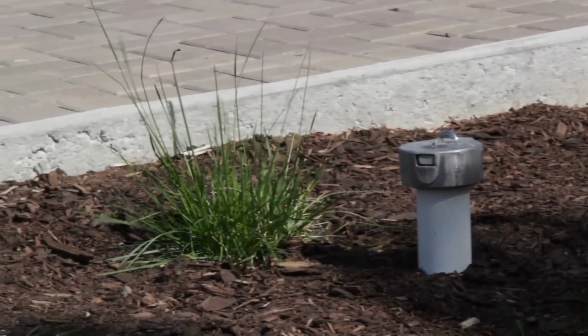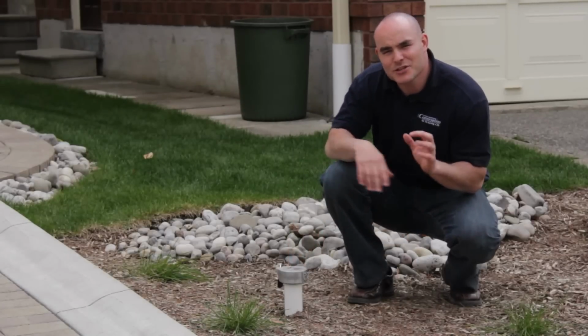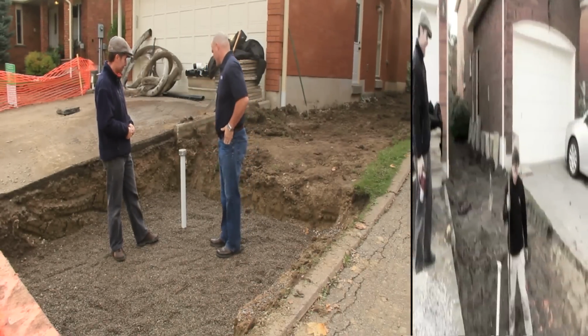This rain garden is larger than normal because we're collecting the water from the roofs of both of these houses. There's also this long pipe sticking out that isn't usually found in rain gardens. I asked Dean what it's for. So what is this, Dean? What are we looking at here?